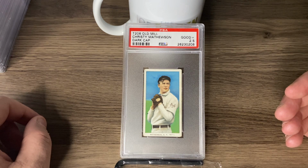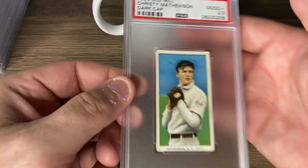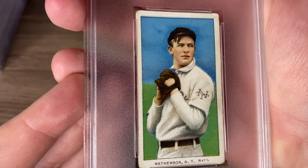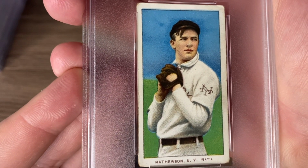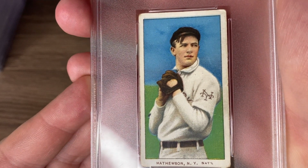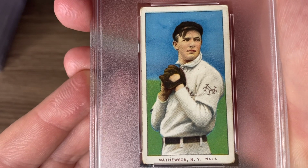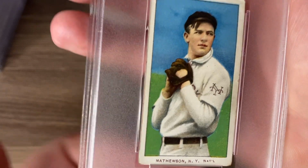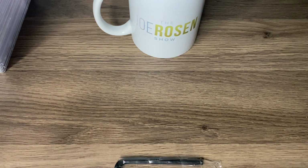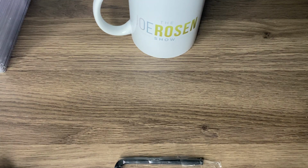Top to bottom centering is perfect. It's got that really bold, beautiful color, it almost looks like somebody took a marker to it, with his hat popping off that blue. It's like he's got a blue halo. It's a little bit darker, closer to his head and cap than it is the sky. You get that really bright green grass. Just an awesome card, man. So there we go. How many do we have left? 6, so that was number 7.